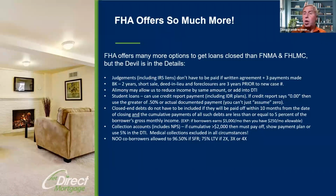Non-occupied co-borrowers are allowed on the 3.5% down deal on a single family. If they are buying units, they got to be putting 25% down to use a non-owner occupied co-borrower. Just to be clear, you can buy units owner occupied for 3.5% down. You just can't have the non-owner co-borrower.